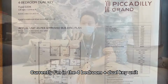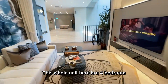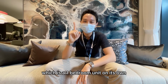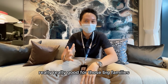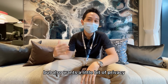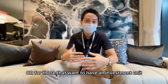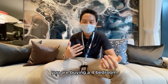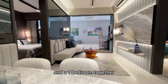Currently I'm in the 4-bedroom plus dual key unit. This whole unit here is a 4-bedroom. Then on the outside you have a dual key, which is a 1-bedroom unit on its own. So this type of room is really good for those big families that want to stay together but also want a little bit of privacy, or for those that want to have an investment unit. Because technically when you buy a dual key unit, you are buying a 4-bedroom and a 1-bedroom together.